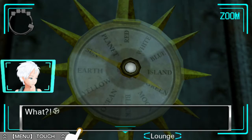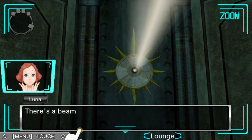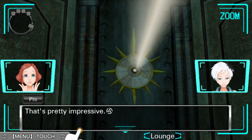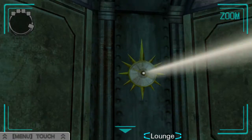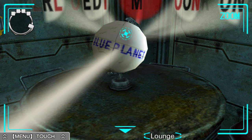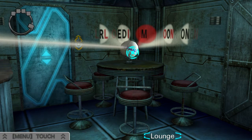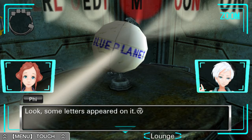A green sun. What? Whoa. There's a beam of light coming out of the center of the clock. That's pretty impressive. Okay. Oh. Blue planet and red moon. It's a globe. Look, some letters appeared on it.